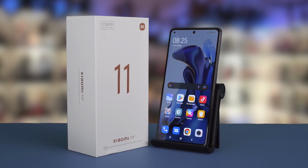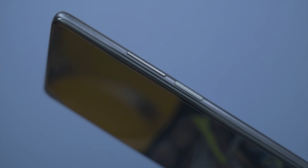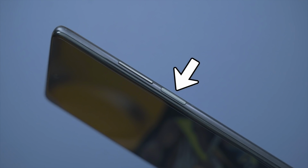So itong si Xiaomi 11T has an ARC side-mounted fingerprint sensor that works well. So yung sensor is located beneath kay volume rockers. So yun rin yung kanyang power button.